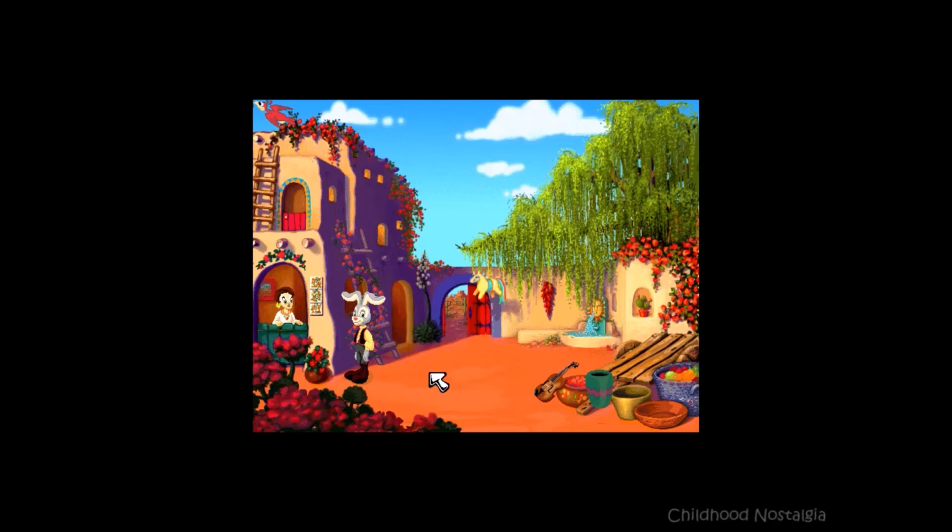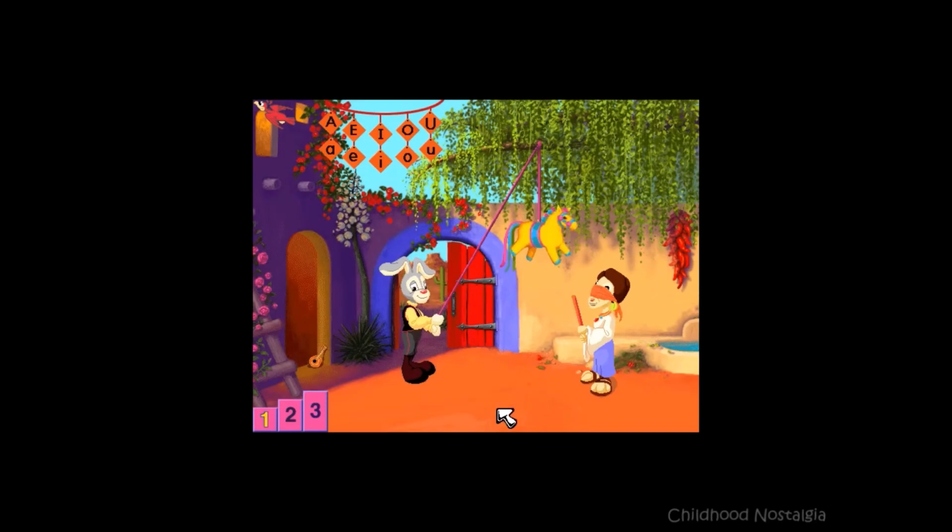Now that we've got this nice open space, we can start the games. Just click on the piñata if you want to play. My neighbor has a band and they'll provide the music. You can hear them play if you click on the guitar.